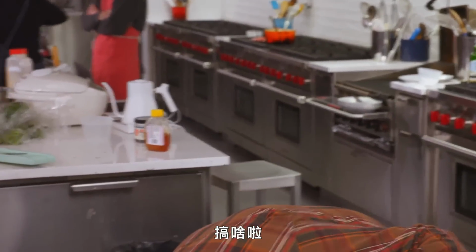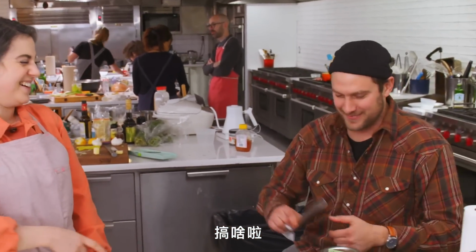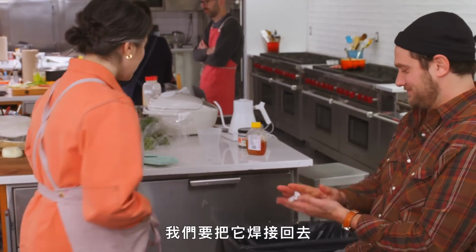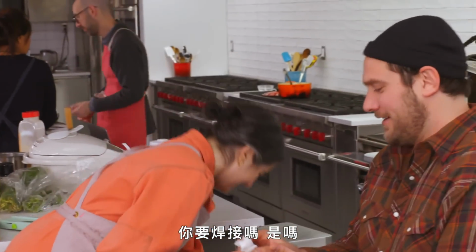Jesus Christ. What the hell? I have a handle on the trash bag, not anymore. There, garbage. No. We're going to weld it back on. Oh, you're going to weld it, are you?